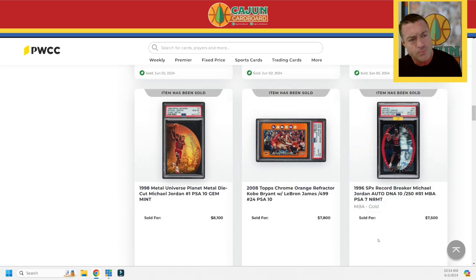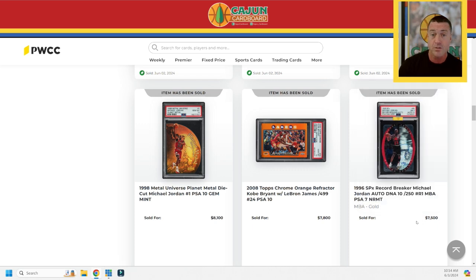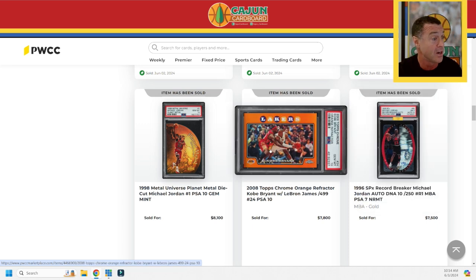These are interesting. This is a Michael Jordan record breaker auto, serial number to 250. So he autographed 250 of these. That's interesting. It does have the NBA gold sticker on there, which matters, or does it? You guys tell me. 7,500 for this PSA 7. 10 for the autograph is what you want. Obviously, no one would rather a 10 card 7 auto, although a 10 record breaker 10 might sell for 7,000 without the auto on it, to be quite honest with you.